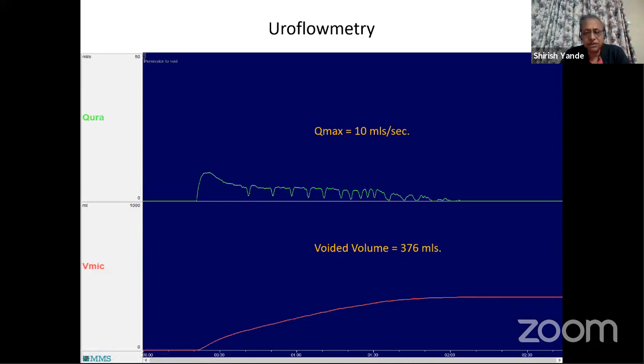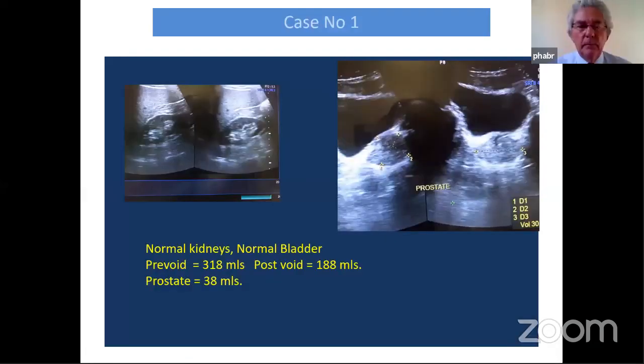I can't remember his post-void residual on this occasion, but he's hovering around 150 to 200 mLs every time. I did say earlier on that his post-void residual was 318. No, 188. 318 was his pre-void volume at that time. Yeah, doing ultrasound, 188. The 318 was his pre-void, and post-void is 188. So he does have a significant residual urine. Yes, he does.